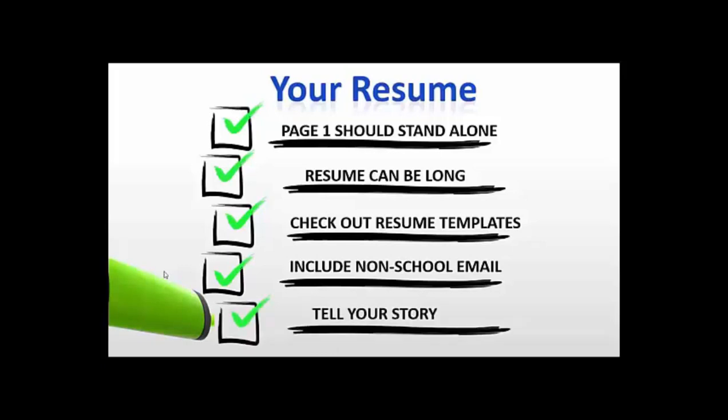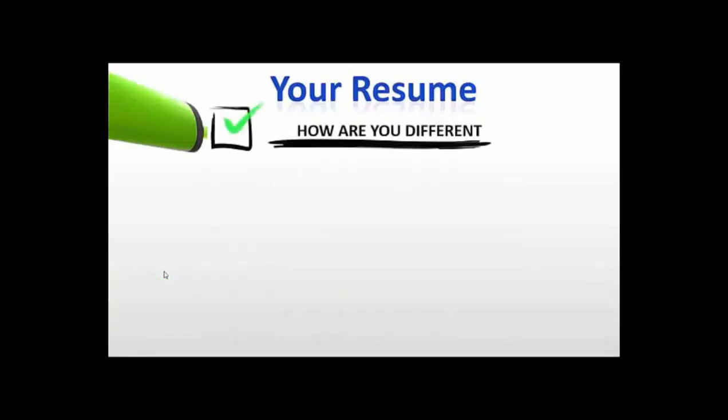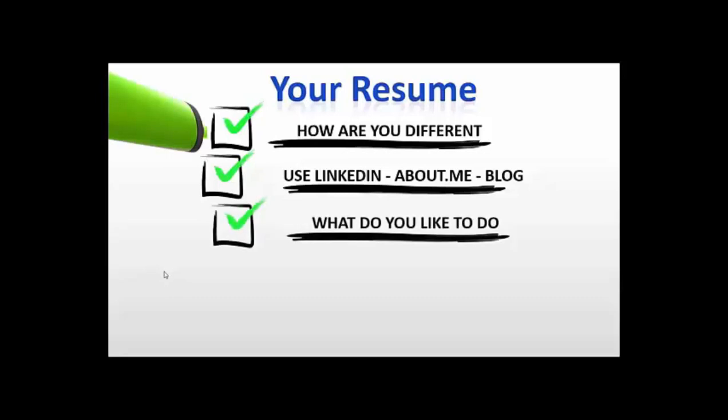On your resume, tell your story. I want to know who you are as a person, even more than I want to know what you've accomplished in school. So think about how you can tell your story on your resume. How can you differentiate yourself from the competition? I suggest you use LinkedIn, about.me, or write a blog. All of these you can do for free. Can you tell me who you are and what you like to do that will make me want to hire you?